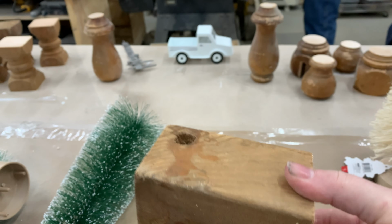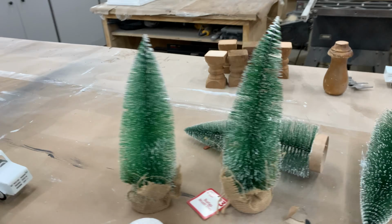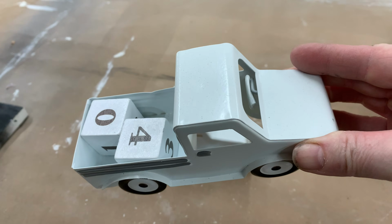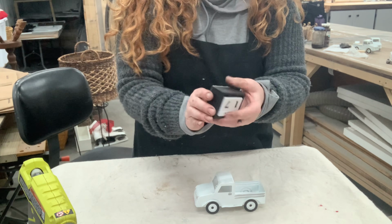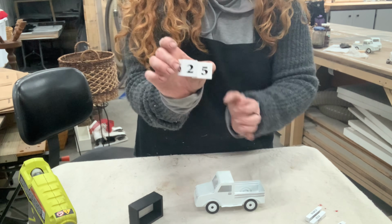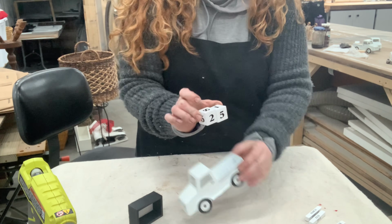So the next project is going to be a dollar spot. These are little trucks. I believe they were $3 at the Target dollar spot. Oh my goodness, I must have taken the tags off as soon as I brought them home. And then these are little calendars that the Dollar Tree had. I've had these since last year, trying to come up with an idea of what to do with them.